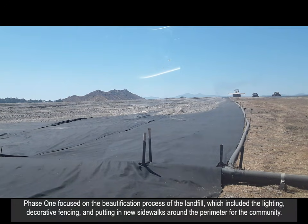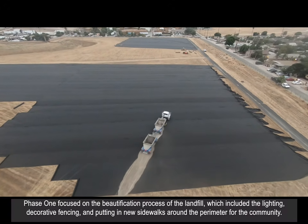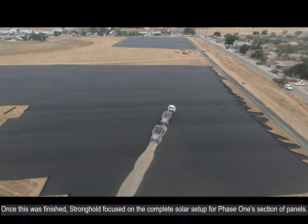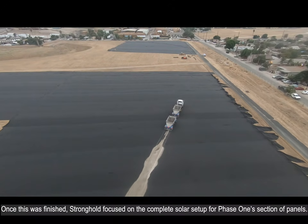Phase 1 focused on the beautification process of the landfill, which included the lighting, decorative fencing, and putting in new sidewalks around the perimeter for the community. Once this was finished, Stronghold focused on the complete solar setup for Phase 1's section of panels.